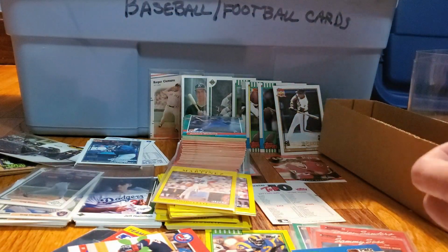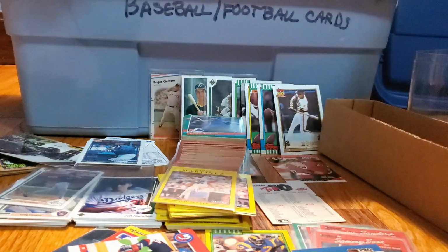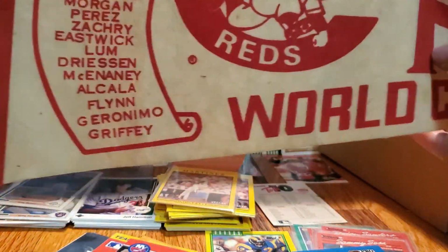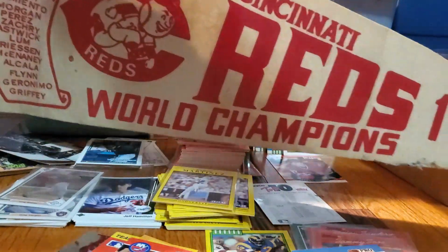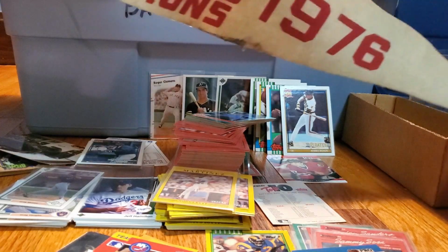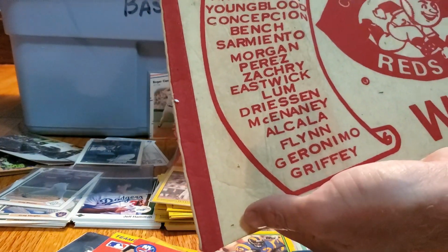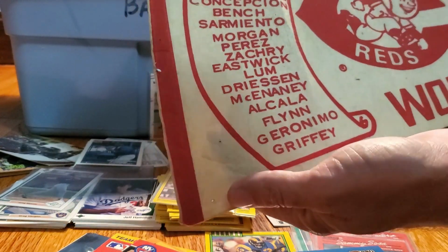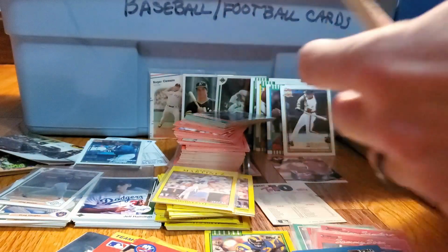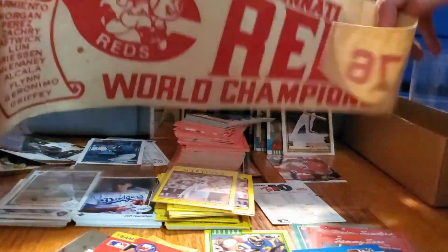And then, let's see. Here is, this is fun. Here's a Chicago Bulls. It looks like Chicago Bulls. And this actually is a really neat thing. Here we go. Cincinnati. I don't know if the camera is going to be able to capture this, but this is a pennant for the Cincinnati Reds, World Champion 1976. In fairly decent condition. It was a little yellow, but from 1976, as you can see, the corners are pretty good. Look at this, it's got all the names of the people. It's got Griffey, it's got Flynn, it's got Morgan. Let's see, who else does it have on here? Pete Rose is on here. You know what we ought to do? We're going to go ahead and put this right back here, just so you guys can check that out.